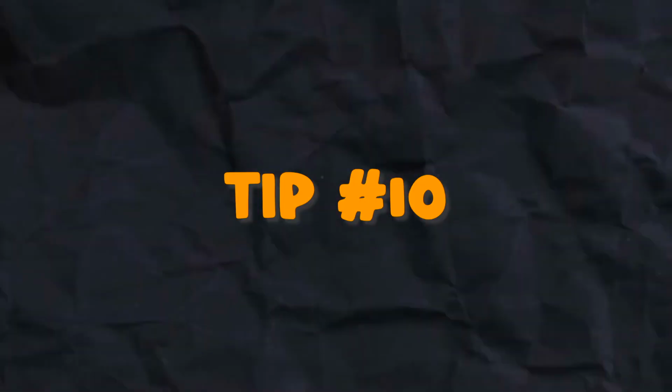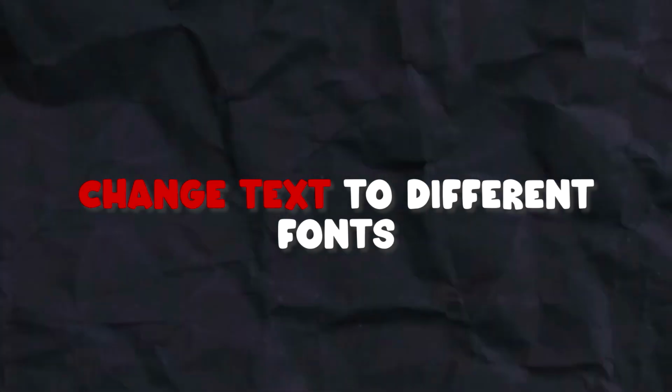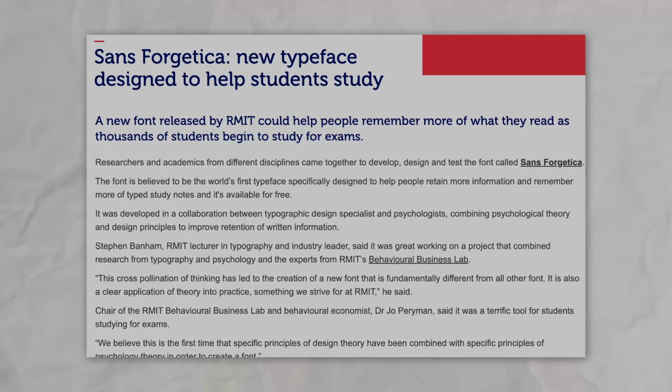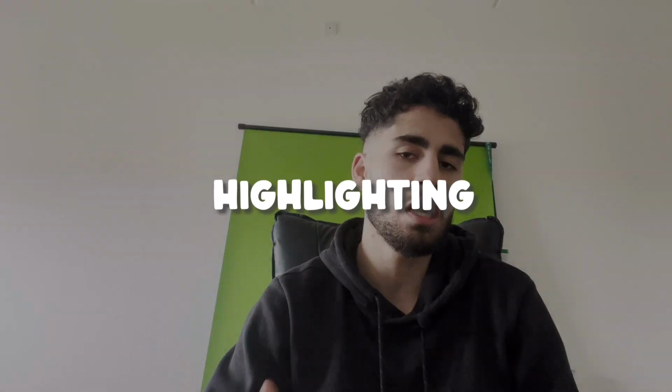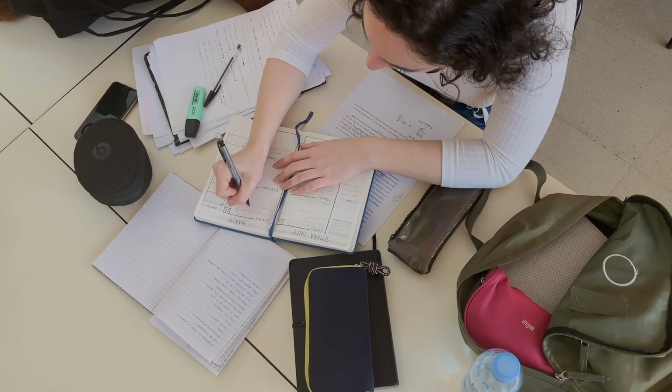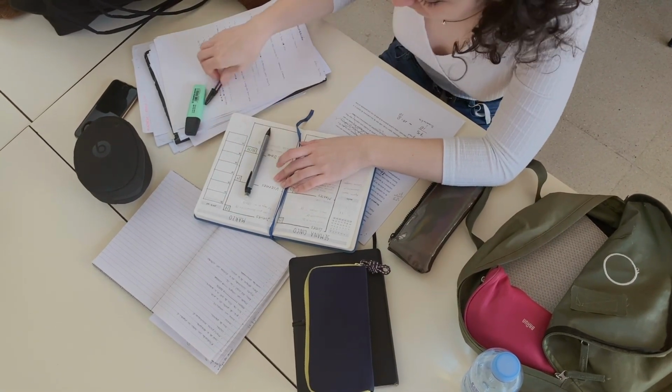Tip number 10, change your text into different fonts. So apparently articles suggest that varying fonts can enhance memory retention. Now, I'll be honest, I didn't actually know this tip before making this video, but what I did know is highlighting and color grading your notes can essentially both improve a person's reading, making it faster. If you don't like writing notes by hand, although it's proven to be more effective in learning, there are various note-taking softwares where you can change font and so much more.